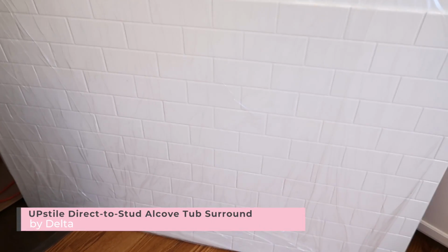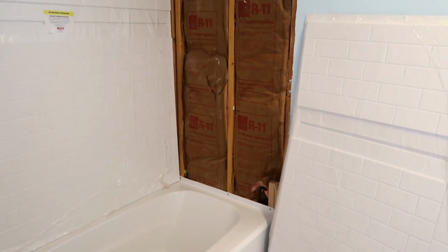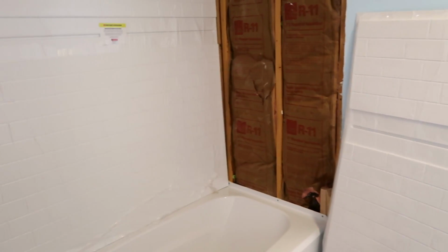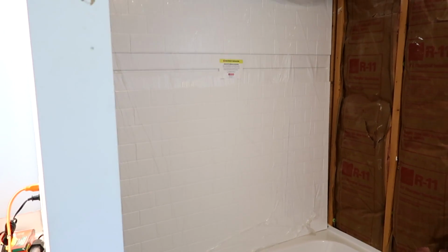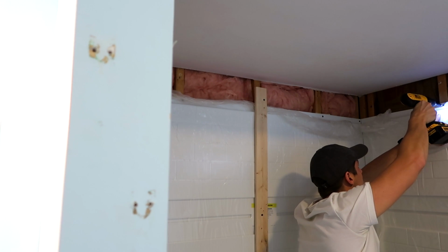Once we had a clean slate, it was time to install the Delta Classic bathtub and Upstyle surround. And this is what it looks like when you pull it out of the packaging. So it only is 3 pieces. The directions are very easy to follow. I was expecting us to have some hiccups, but we really didn't. And this is also direct to stud installation, so there's not a bunch of layers or anything. It really is very straightforward.